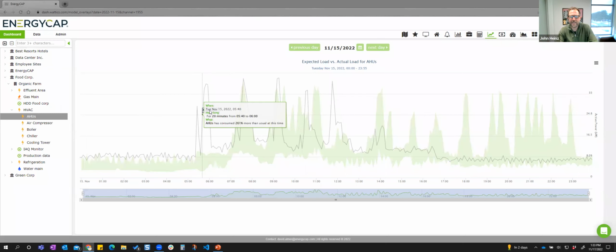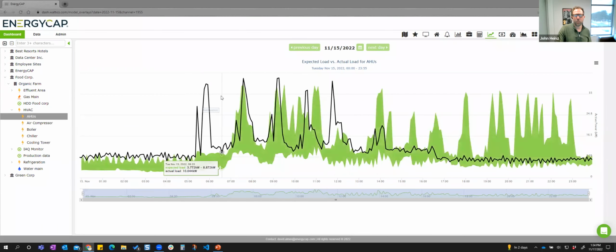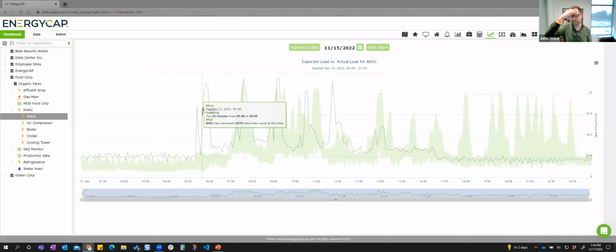So that's kind of an example of how these notifications are displaying and what all it's telling you. It's giving you more details than just a notification was set up. We're actually also applying the costing to it. So, how much this potentially is costing you because it's outside the expected load.